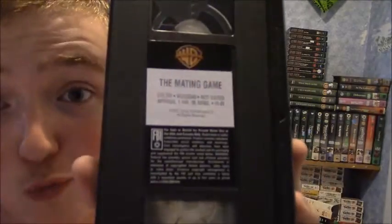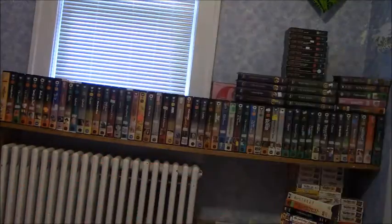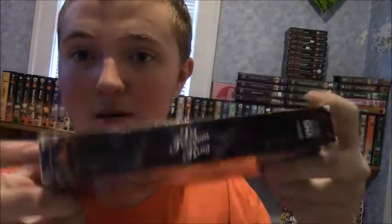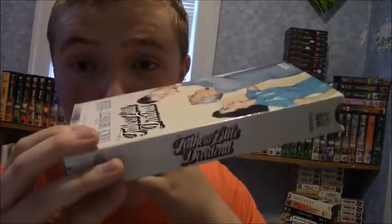This is a Warner Home Video reprint. August 8th, 2003. Print date's blocked by an end label. This film is public domain, but MGM did release this VHS of it as well.